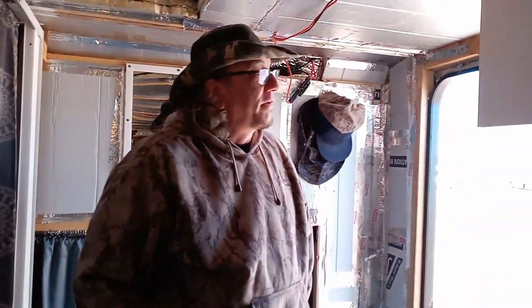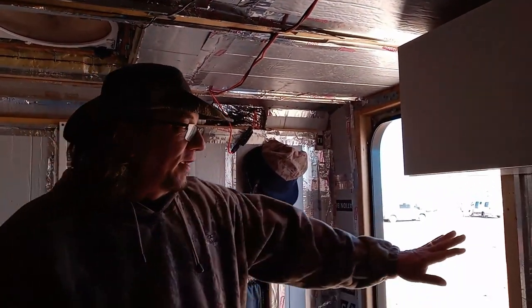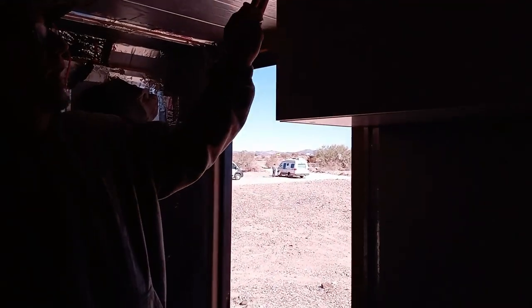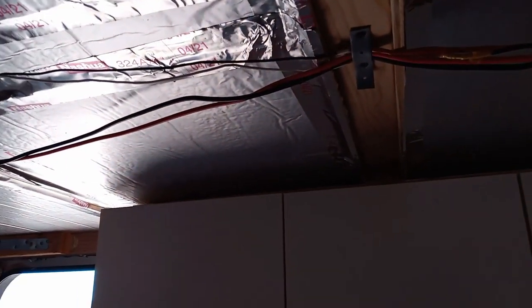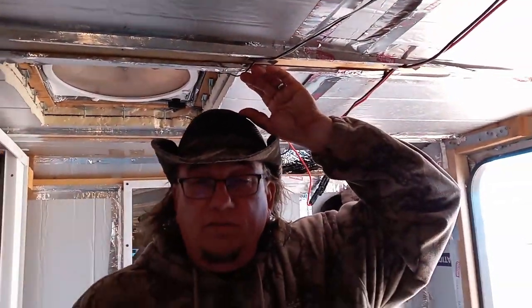Okay, so I already talked about how much insulation we put in. Did all the framing. It's all 2x3s framing. And I put these 2x3s going across for the ceiling. Cross pieces, okay. But I didn't want to go so tall that I couldn't walk in here. How high is this? I think it's like 6'3", because I'm just a little over 6 foot. And I have the hat on. That's another half inch probably.